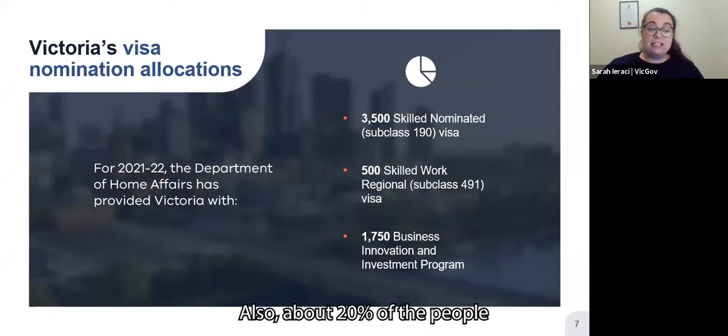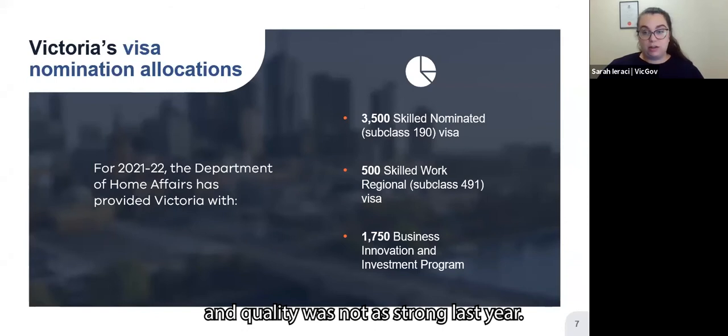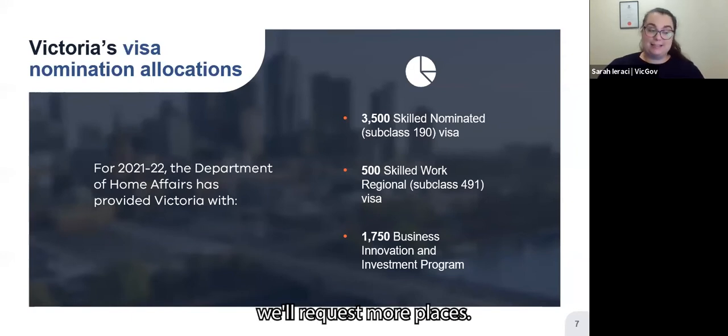Also, about 20% of the people that we nominated under the 190 last year were actually living and working in regional Victoria. We also asked for fewer subclass 491 provisional regional visa places because the demand and quality was not as strong last year. If we see demand and quality increase, we'll request more places.